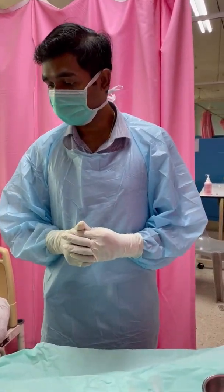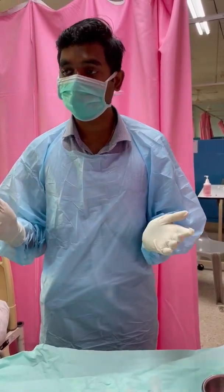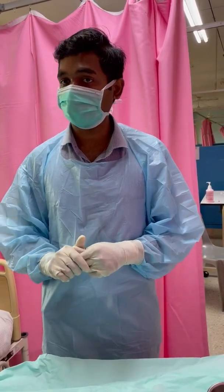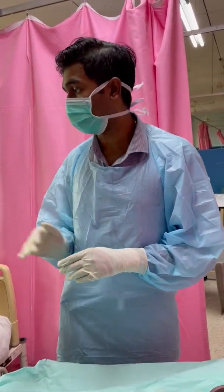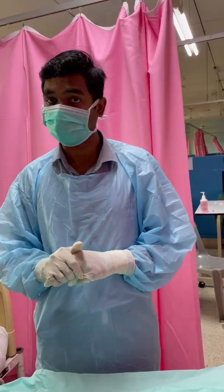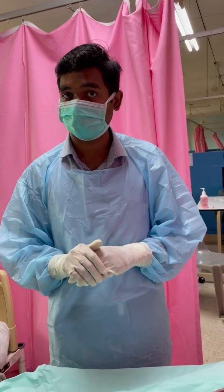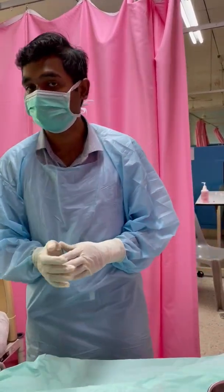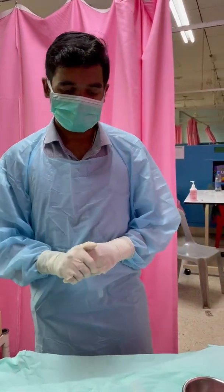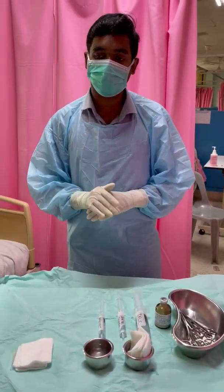For our preparation, we first give the patient pre-medication: IV morphine 2 mg and IV midazolam as appropriate. The maximum dose is 5 mg. We will give about 2 mg initially for this patient, and if required, we increase the dose. Once the pre-medication is given, we must ensure the checklists are fulfilled.